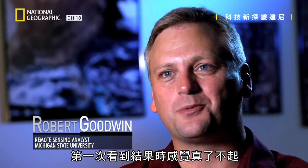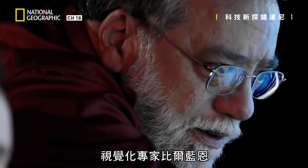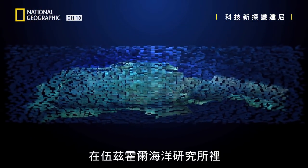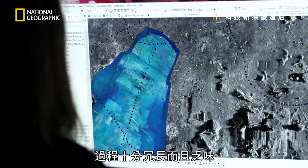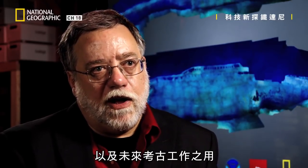At the same time, visualization expert Bill Lang begins stitching together thousands of individual images of the wreck. A task that takes him and his team at Woods Hole Oceanographic Institution 6 months to complete. It was a very long and tedious process. There were over 200 other mosaics that were done for site interpretation and future archaeological work.